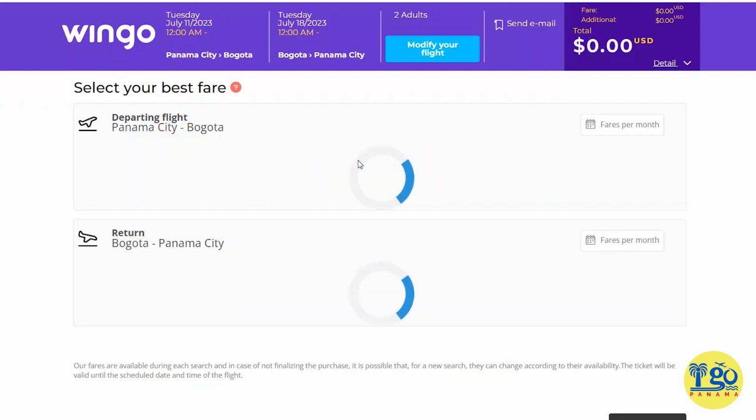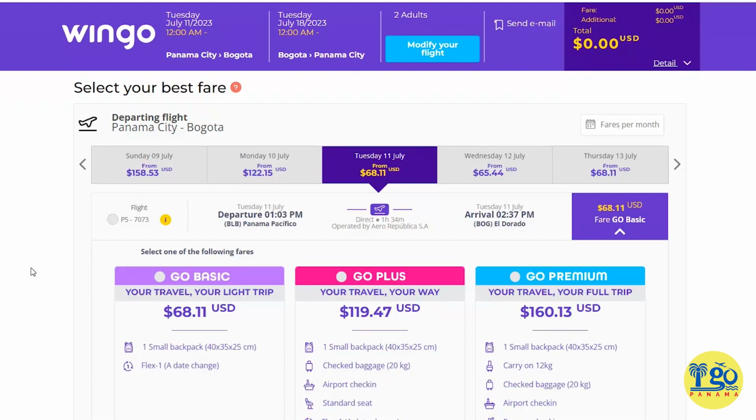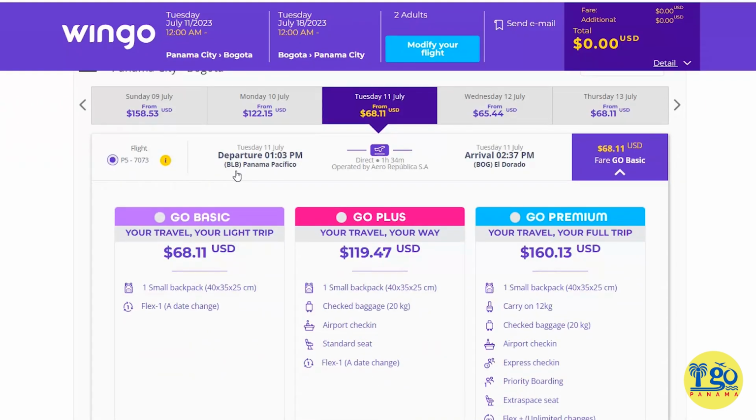So I know that I'm flying out on Tuesday the 11th. Then it's going to give you your departure information, the time, how long it takes, an hour and a half. Please, how easy is that? And it takes me longer to get to PriceSmart. And then it shows you when you will arrive.